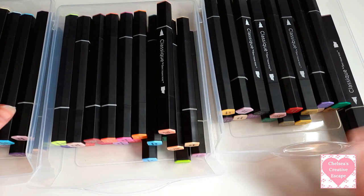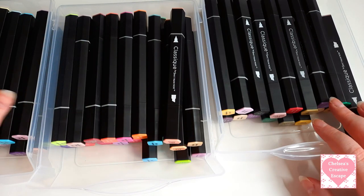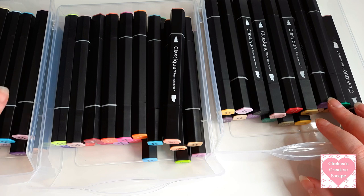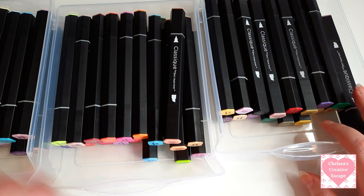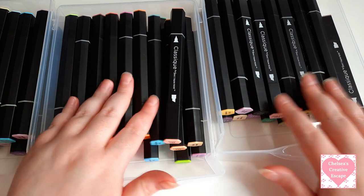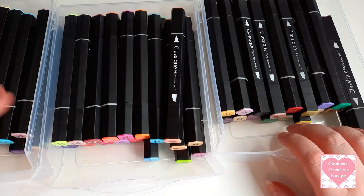Because it's in sets, you can sometimes get duplicates, so I might just slowly build up my collection and add a color here and there. They're not too expensive, just two pounds something per pen. And the thing that I was going to say is I decided to go with the Spectrum Noir ones because Cult Pens also sells refills for these, so I can just keep the pen and keep refilling them.